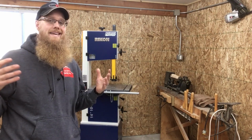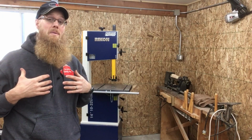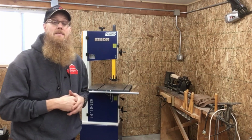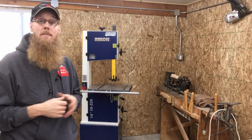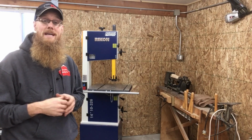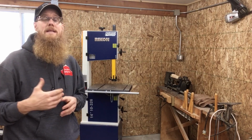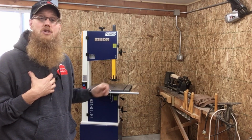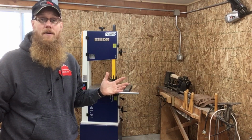It is not a commercial at all. I'm just sharing my thoughts on why I purchased this saw. It is not a review. I've only done a couple cuts with it so far. I assembled it this morning. So it is not a review. What it is, is my thoughts on why I chose this saw when there's so many saws out there.